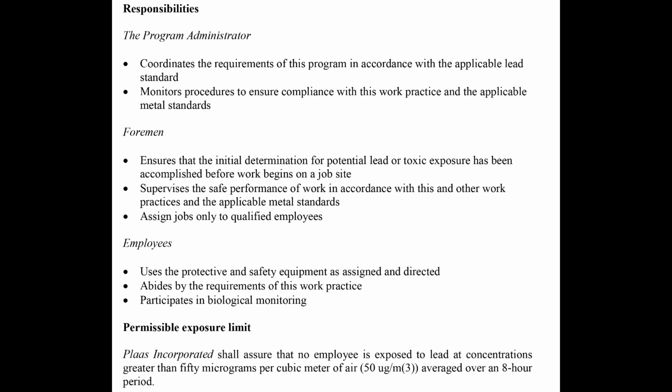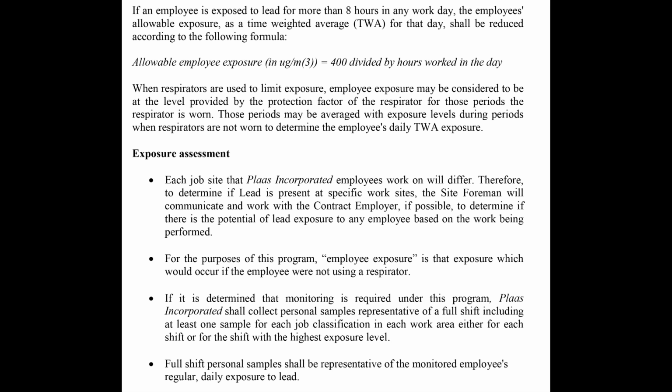Permissible exposure limit. Plaas Incorporated shall assure that no employee is exposed to lead at concentrations greater than 50 micrograms per cubic meter of air, 50 µg/m3, averaged over an 8-hour period. If an employee is exposed to lead for more than 8 hours in any workday, the employee's allowable exposure as a time-weighted average, TWA, for that day shall be reduced according to the following formula. Allowable employee exposure, in µg/m3, equals 400 divided by hours worked in the day.